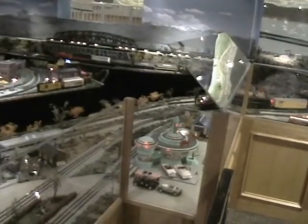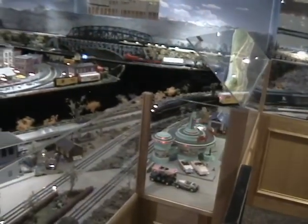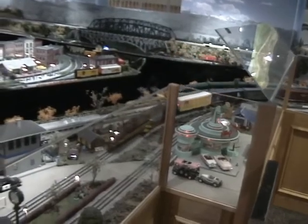Bottom one, turn right to right. There we go. Bring them up so they can see something. It actually does fairly well.